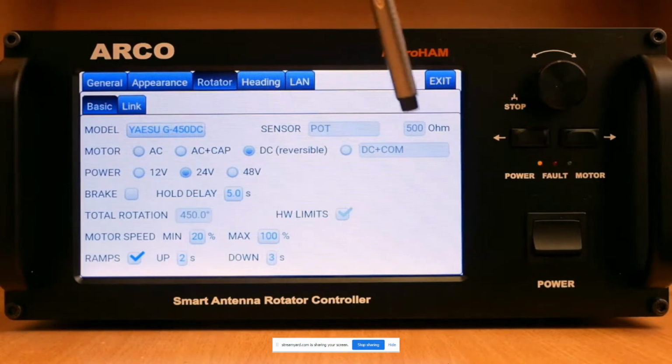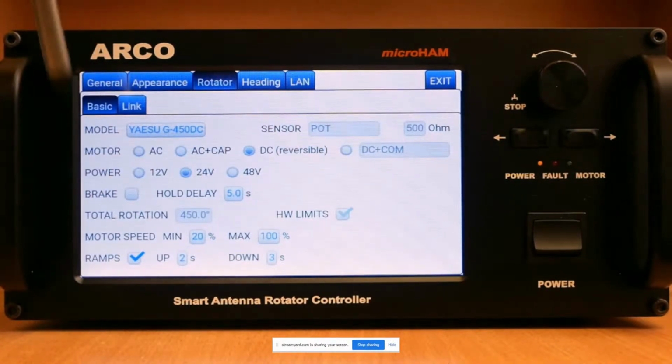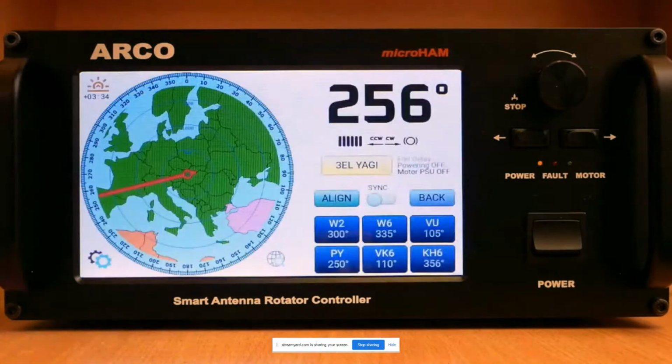Basically, two boxes. The standard box has a 200-watt power supply, so 200 watts to power your rotator. And then if you have a prop pitch or a really large rotator that needs a lot of current, there's also a 400 watt version available. Nice. That is just beautiful. I really like the screen. Very easy to read.